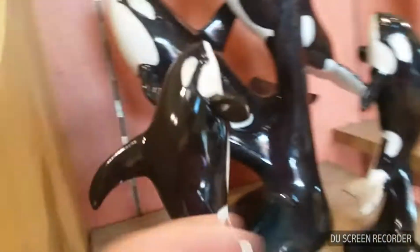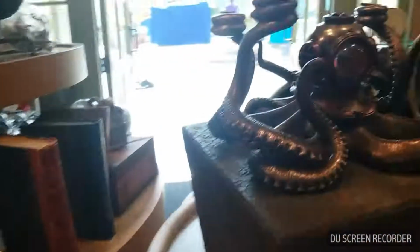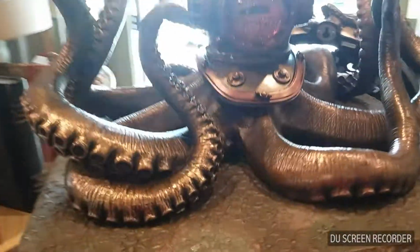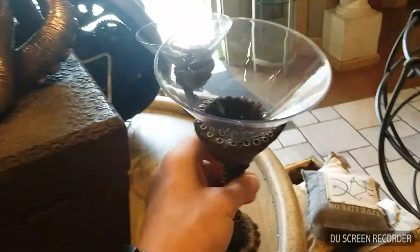I know they had some of these in the Adventure Island store, the glass sea animals, but that is awesome. It's a candle holder, but it's a squid wearing a helmet. I've got a lot of squid. Martini glass. It's pretty cool.